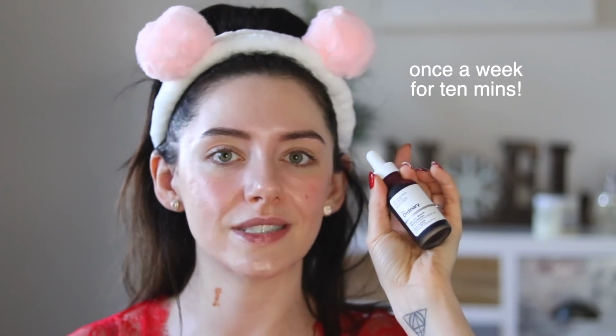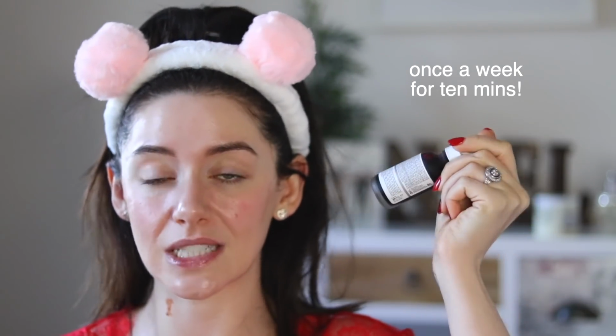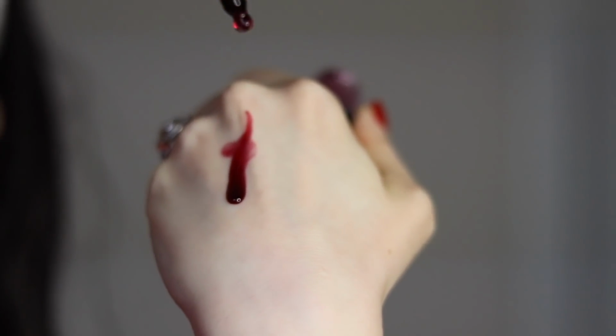But this is only meant to be used once a week for 10 minutes, no longer than 10 minutes. So definitely not an everyday item, but this is something I would use after cleansing my skin, patting it dry. This brand is very cheap compared to a lot of other skincare, considering the fact that they have active ingredients in them. And yeah, this stuff looks like blood, which really appeals to my inner emo and vampire lover.